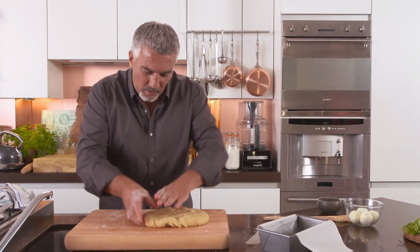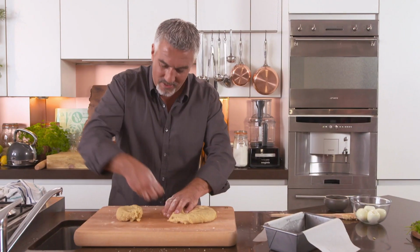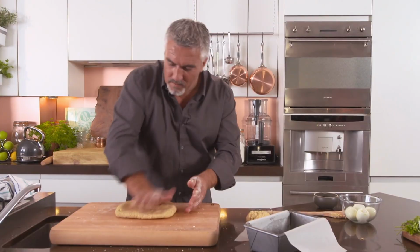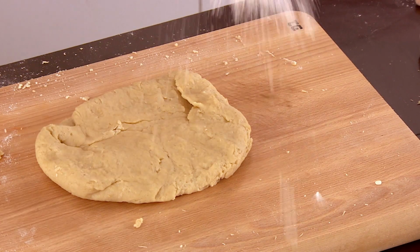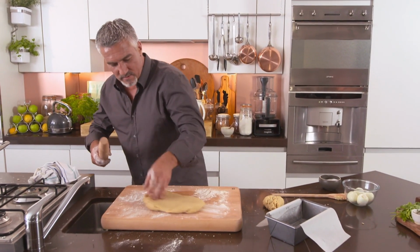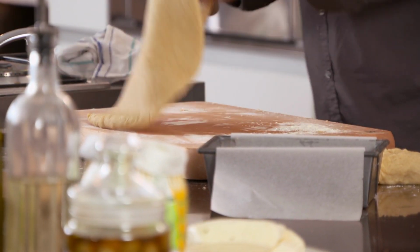Now, I'm going to cut a little bit off for the lid. That will probably be enough. And then begin to manipulate this dough with a little bit of flour. I've got my rolling pin here, and you begin to roll it out to line that tin.